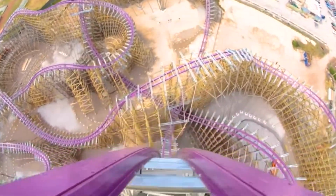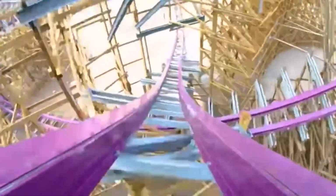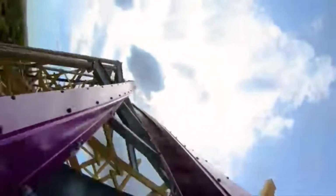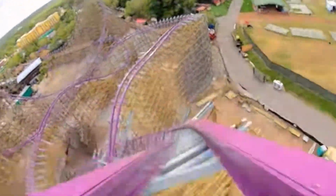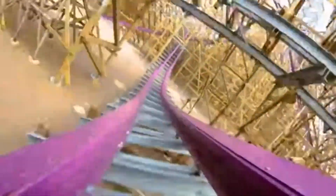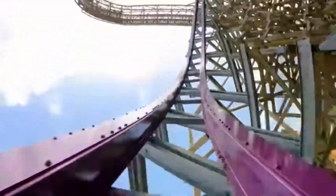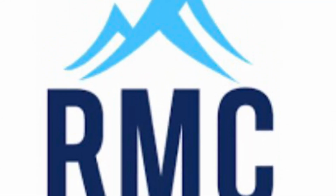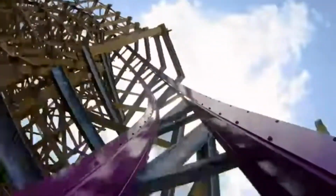Roller coaster manufacturers are a very big part of the coaster industry because without them, roller coasters would not exist. Duh. So most enthusiasts play favorites with their coaster manufacturers, and most of them have their top three, which always, literally always, consist of these three companies. There is Intamin, B&M, and RMC, and I am no exception.